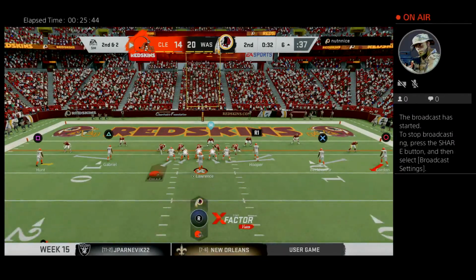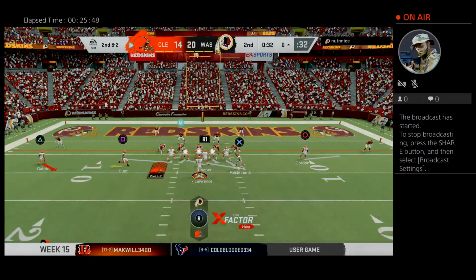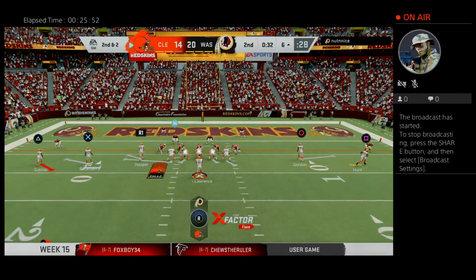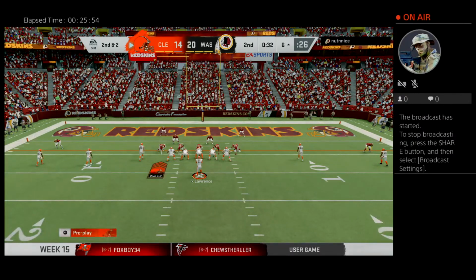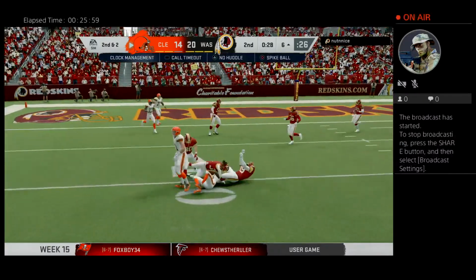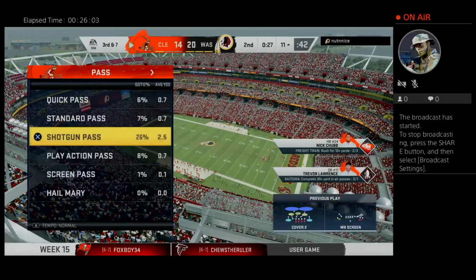Set. 18 Gator. Christian Travis. Hey, check 24. 56. 2nd and 2. And this play doesn't go anywhere. Backwards, losing yardage to the 11.